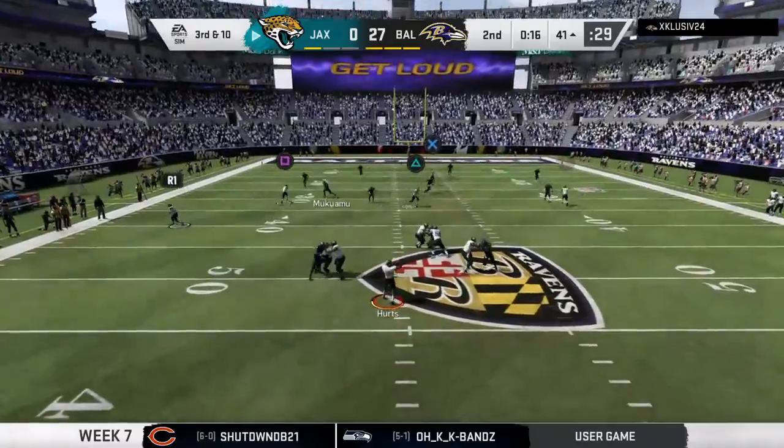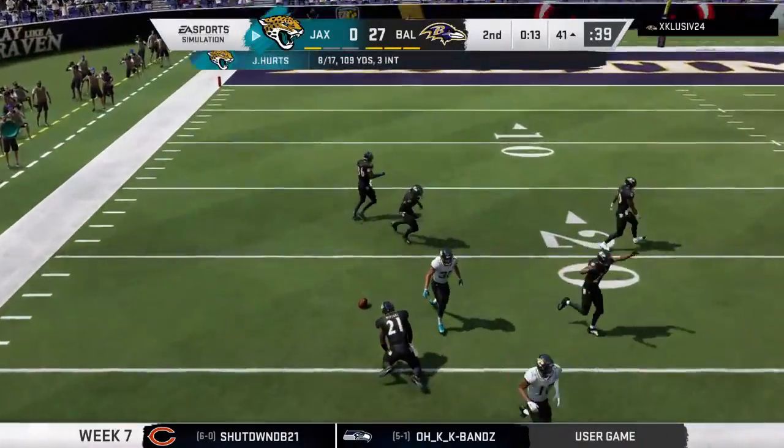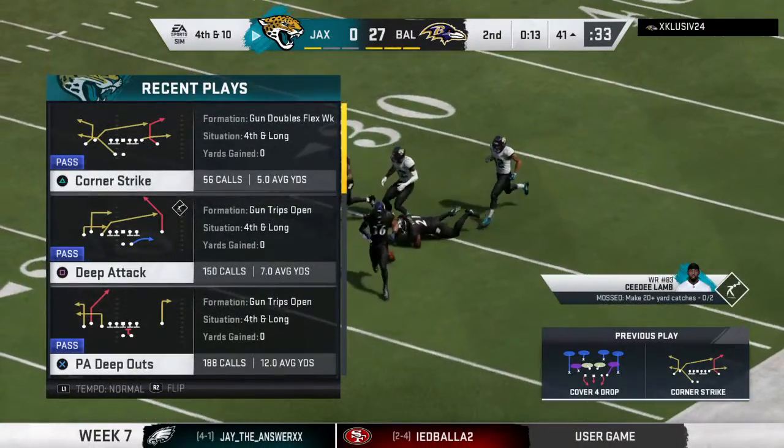He'll look to throw. Oh, he almost intercepted it. They're just forcing it into too many tough spots. That was almost a 4th pick of the game. And now 4th down.